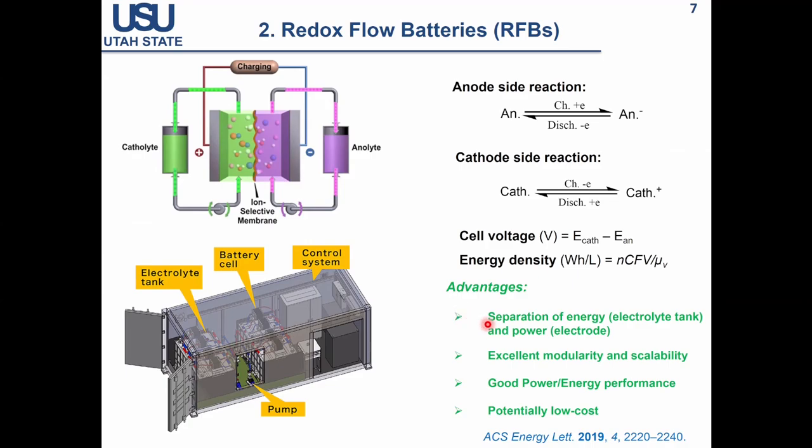For example, it has separated energy and power, because in this battery, the energy capacity is determined by the volume or size of the electrolyte tank, but the power input and output is determined by the size of the electrode. So that means if we want to increase the capacity of the battery, we just need to use a larger tank to keep the electrolyte. But if we want to make the battery more powerful, we just need to increase the size of the battery stack. So this gives the battery excellent modularity and scalability.